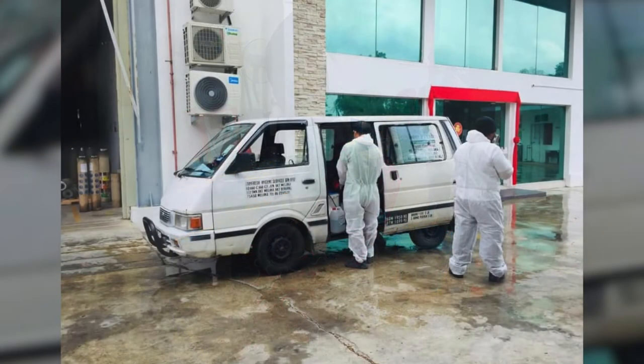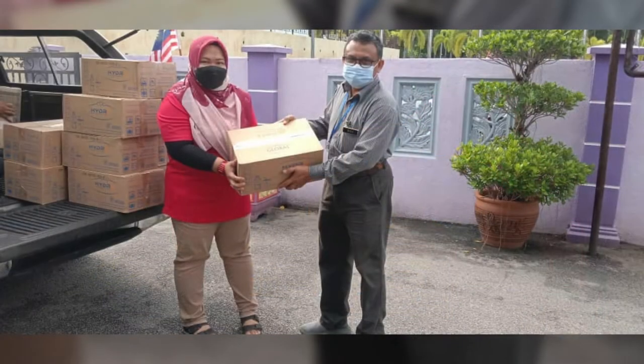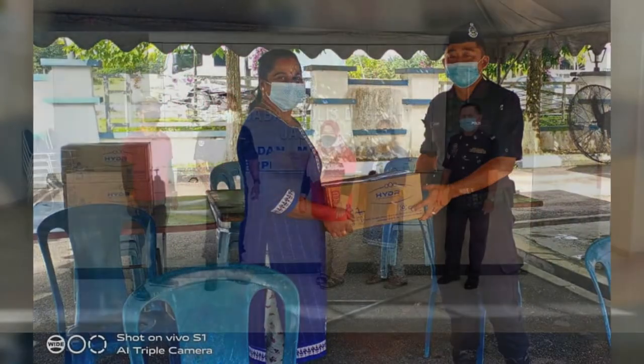Amidst the pandemic lockdown, we have improved staff and foreign workers' working and living conditions. In addition, we have distributed essential items to aid the country's recovery process.